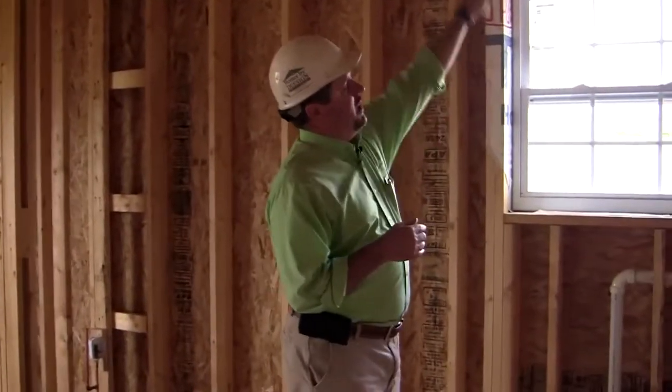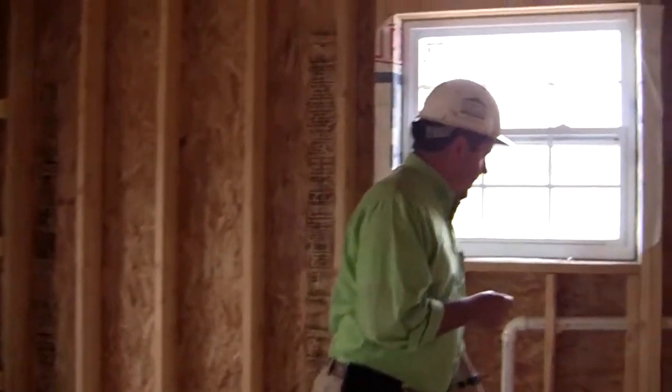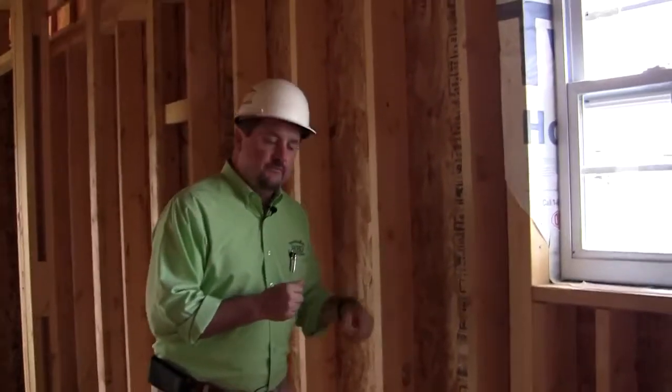This particular home has 8-foot ceilings, which was what was requested by the homeowners. Some of our homes have 9-foot, some have 10-foot. A standard home, a Managed Series home, is going to have 8-foot ceilings as a standard feature. Now, I'm going to take a look just for a moment at the exterior walls.